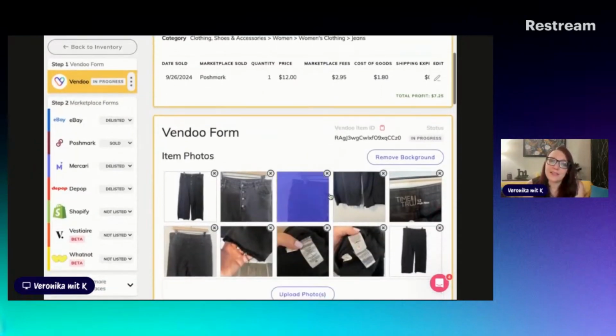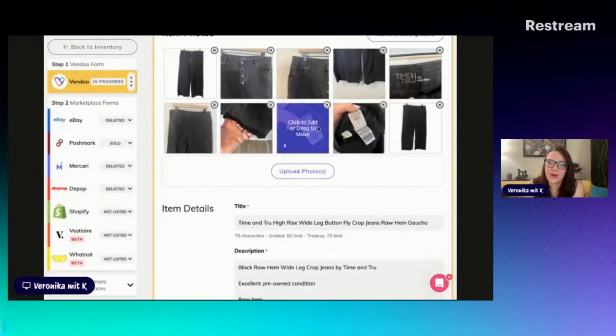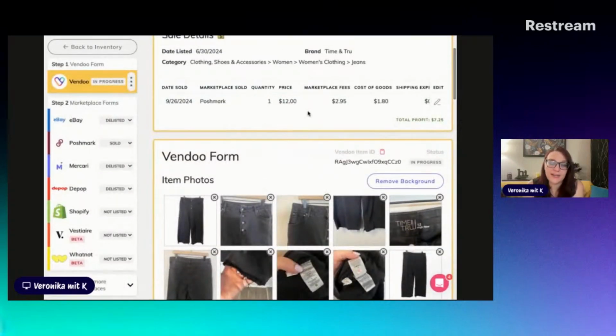Then I made another Poshmark sale on this pair of Time and True. Yes, that's a Walmart brand. Wide leg, kind of like gaucho jeans. They were a little bit cropped, in a size 12, high rise. These came from a ThredUp denim box. I had $1.80 into them.